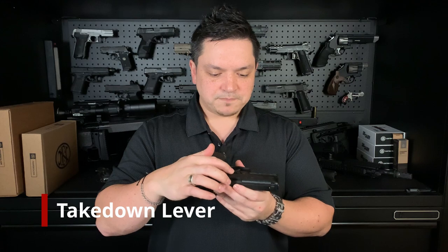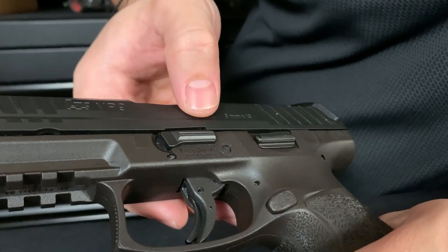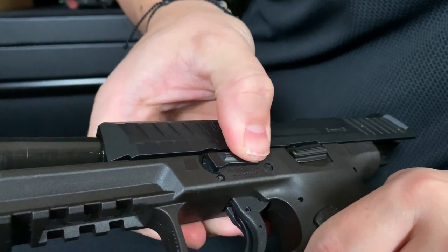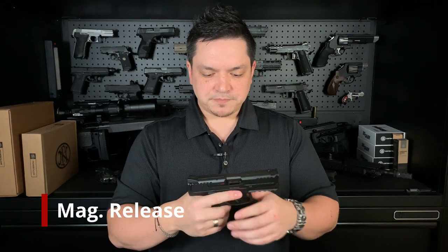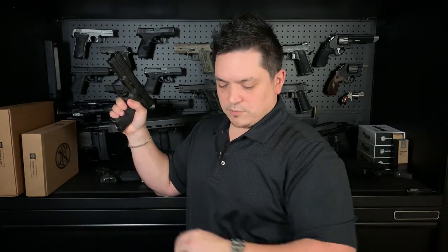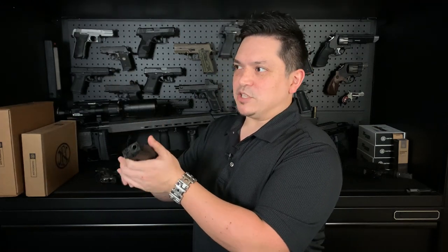The takedown lever complements that slide lock release very well. It's not very big, but again, it's very easy to get a hold of and manipulate. Like it very much. Let's talk about this mag release. So with the mag release, it's just a little too far for me to reach without having to adjust my grip, just a tiny bit too far.